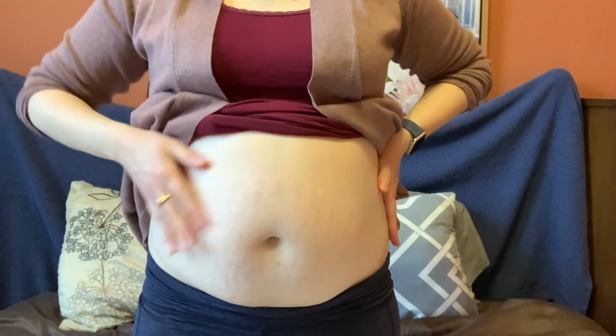Those are all of my pregnancy updates for the week, so I'll go ahead and show you my bump. Oh, I fell asleep. Here's the front. See, lots of old stretch marks from Dominic, but no new ones yet.